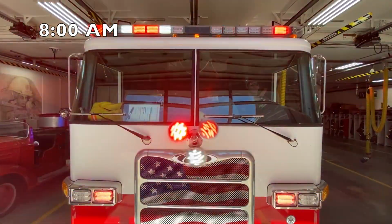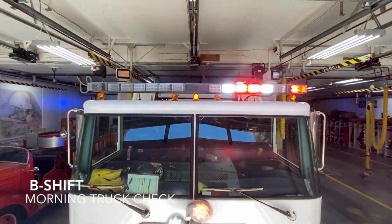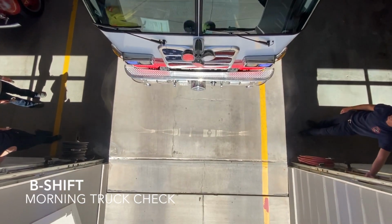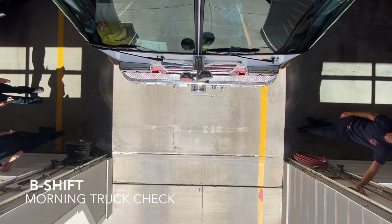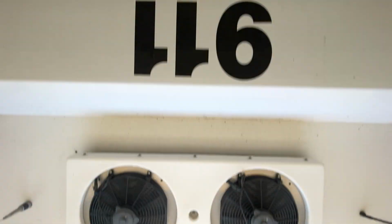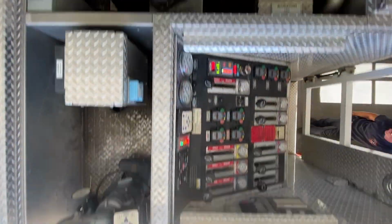Each shift has a certain truck that they need to check every time they come to work. This is engine 9, and B shift today is going to be doing their truck check. That's where they get a chance to go through everything thoroughly and make sure everything's in working order and it's going to operate properly for them in case they need to use it on one of their calls.